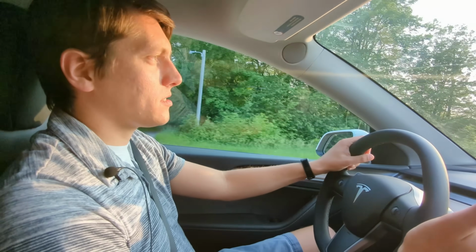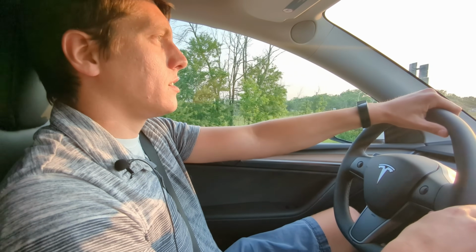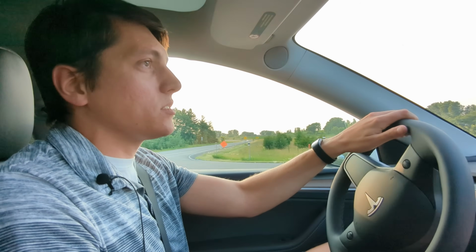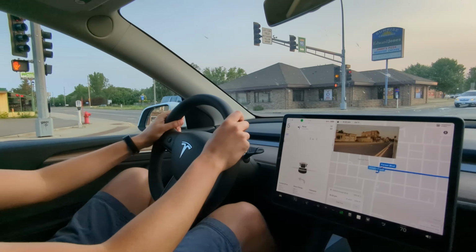And now that this stop sign crept up, you can see how awesome the regen brake is. Now right here, I think the brake pads did have to clasp in, but plenty of regen capacity as well, which again makes towing a lot easier when you don't have to worry about eating up your brakes.